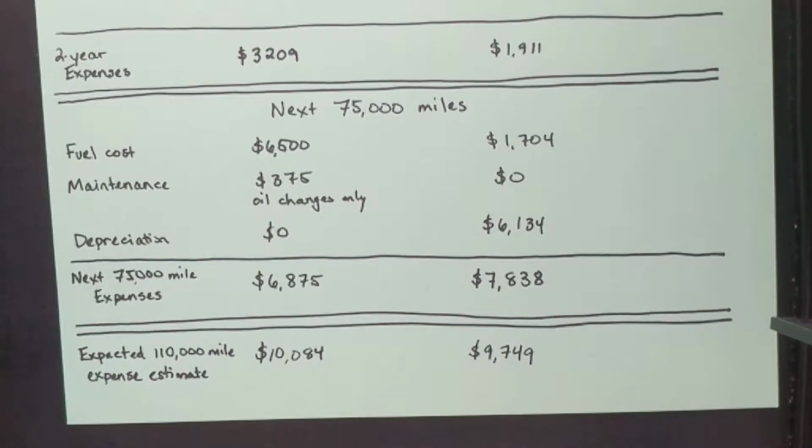So if we add those numbers back in, our total 110,000 mile ownership of the free gas car would be $10,084, and the LEAF would still come in underneath at $9,749. So pretty impressive considering you're driving a car that has a heated steering wheel, heated seats, quiet, really nice to drive, versus pretty much your bare bones gas car, nothing.